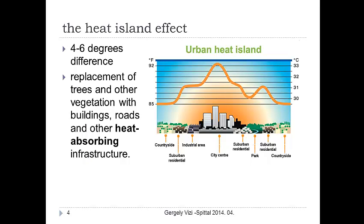I mentioned the heat island effect, but what is it exactly? It is a phenomenon caused by the replacement of trees and other vegetation with buildings, roads, and other heat-absorbing infrastructure. They heat up as the sun shines, and then they reflect the heat back to the air. So it makes a 4-6 degrees heat difference. The city gets warmer than the countryside.